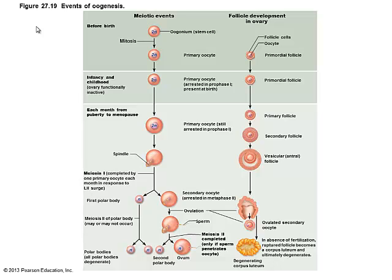1. What happens to the other? Huh? The oogonium at the top is the immature cell, that stem cell. The ovum, or the oocyte, is that mature gamete that's produced from that.